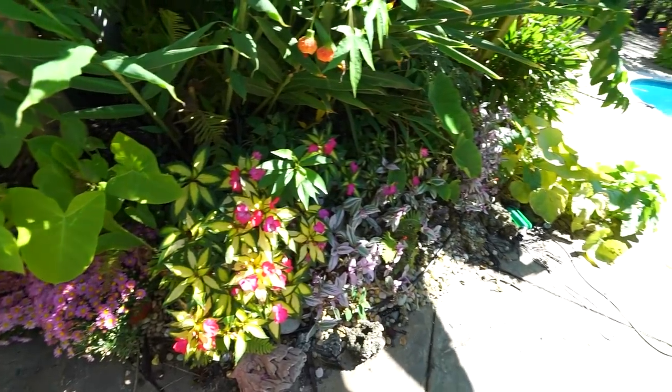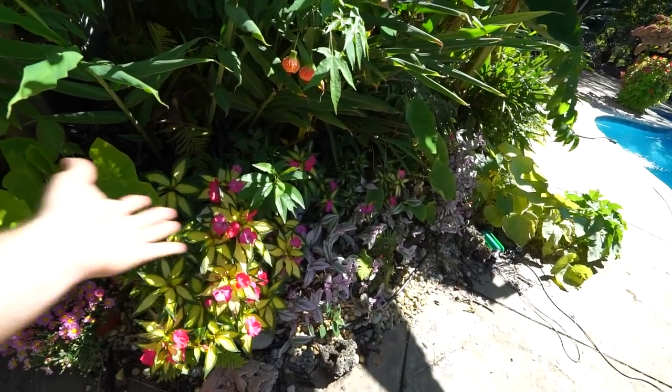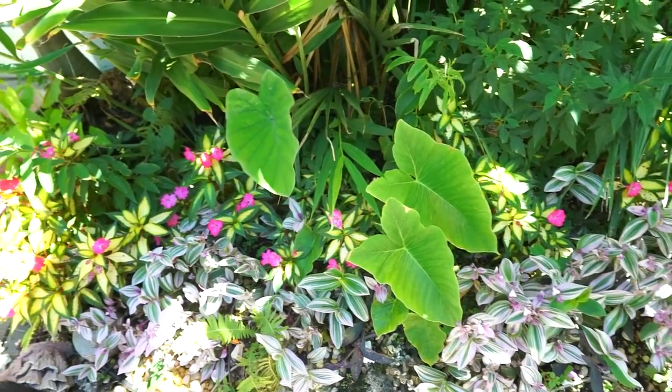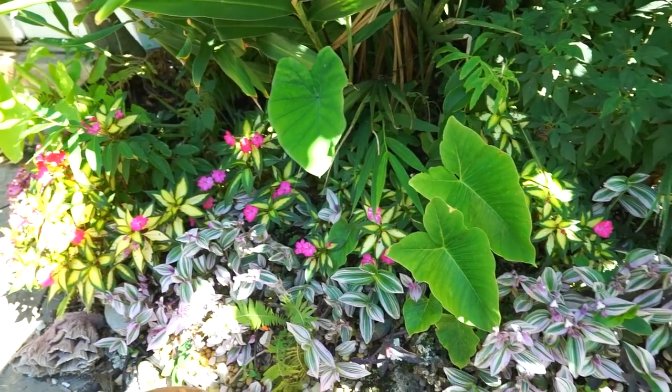Everything down here in the front, it hasn't done anything. Been cold and chilly. The Nanooks, considering those were just thrown in there as some cuttings, looking pretty good.